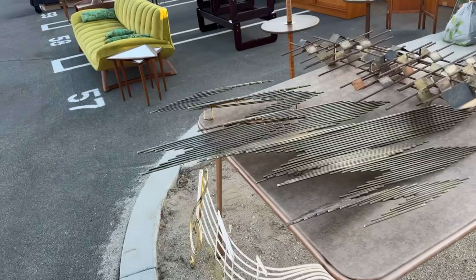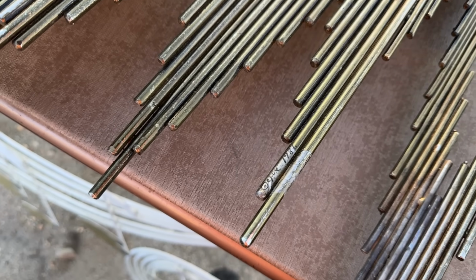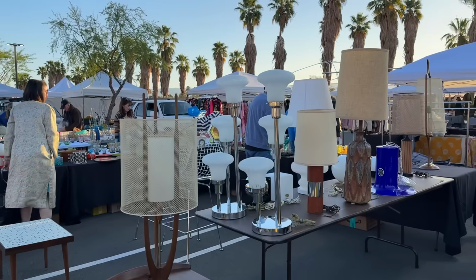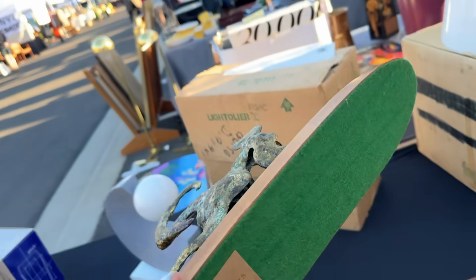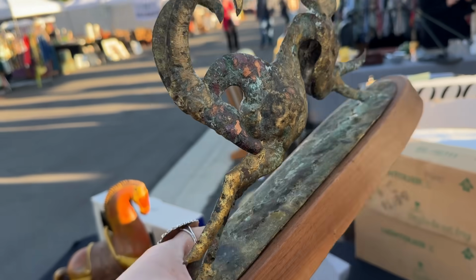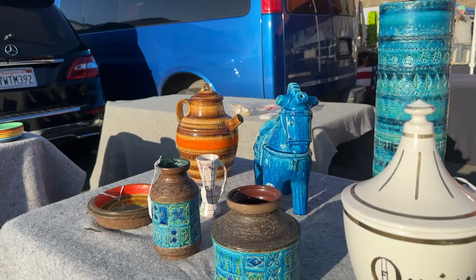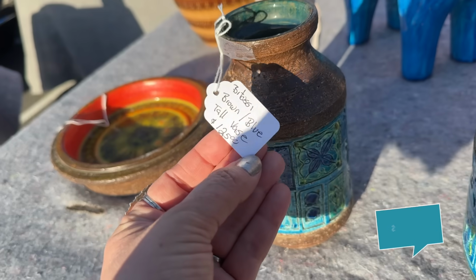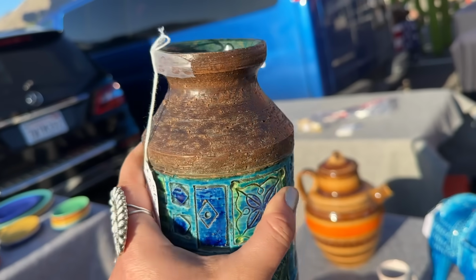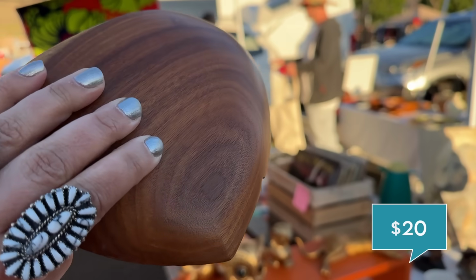Holy crickets, look at these sculptures. Two incredible wall sculptures. This one's signed C. Jer 1986. That's amazing. This is such an incredible market. Look at this. First purchase of the day, this beautiful wooden vase. It's $20. Love the shape on it.